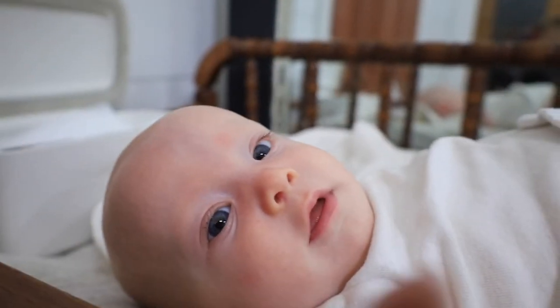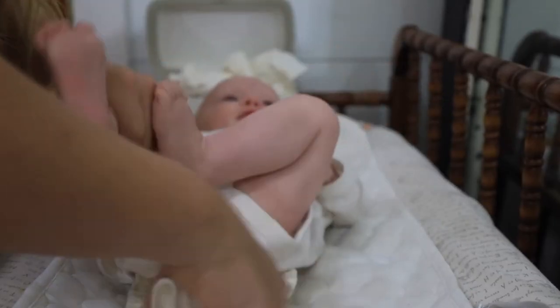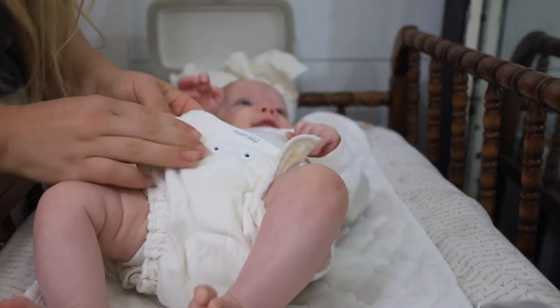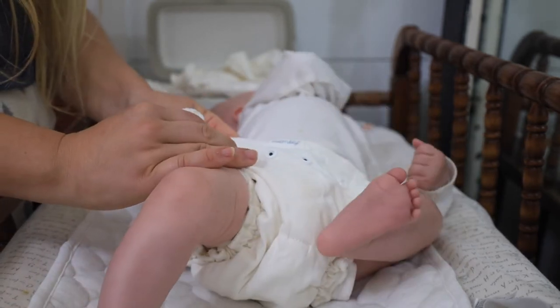Hey, my girl. To put on an Esembly diaper, the ones we absolutely love, you just take the inner liner like this, put it under the baby, and then you really just put it on like a regular diaper. You do have these snaps here. These snaps are what tighten the diaper to fit different size babies.